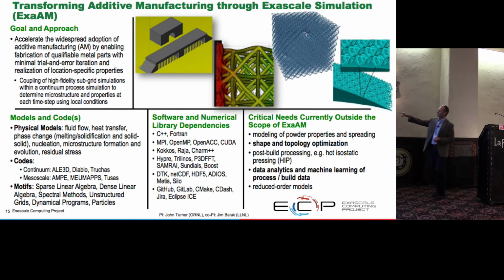Now, I did want to mention a couple of things that are currently outside the scope of this particular project. We're not doing the powder properties and spreading. There are people doing that, and it's an important part of the problem. Shape and topology optimization, really what we're doing would feed into a larger optimization loop on shape and topology optimization. We're not doing the post-processing. We're not doing data analytics and machine learning.